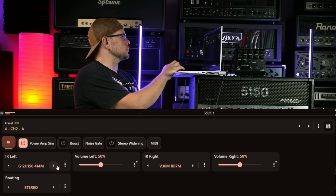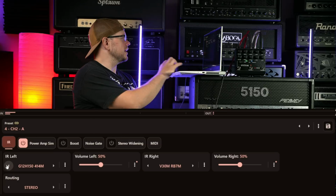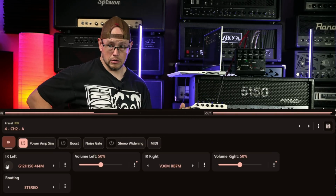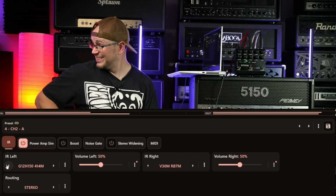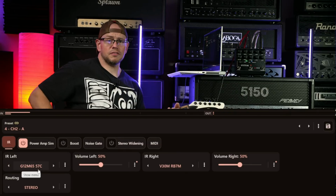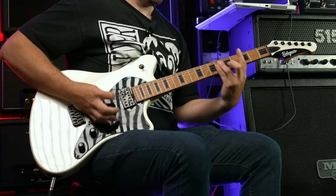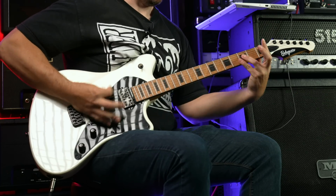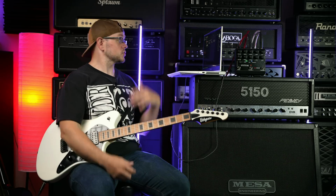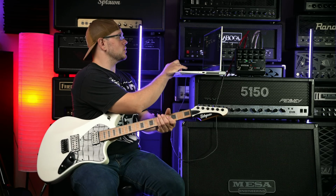Let's try something interesting sounding. A G12H 150 with an AKG 414. That is very, very bassy. Here's a 65 watt creamback with a 57. Sounds like a creamback. So yeah, really, really nice that they give you guys all this stuff. You guys, I don't get anything.